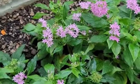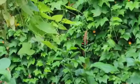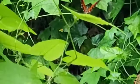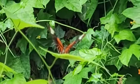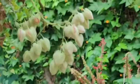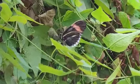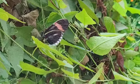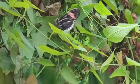This is another form of Pentas lanceolata, and this is a Heliconian butterfly sitting on the foliage of Antigonon leptopus, popularly called postman butterfly, sitting on the foliage of love vine or Honolulu creeper. Another long-winged butterfly on Antigonon leptopus, love vine or chain of love.